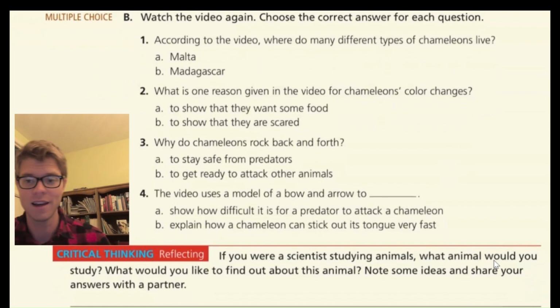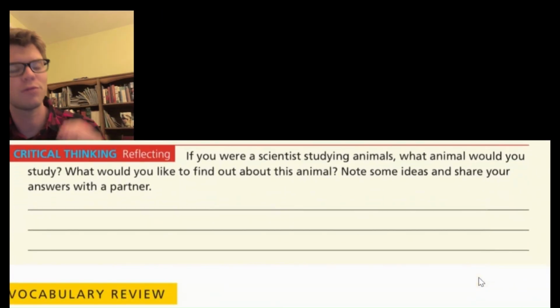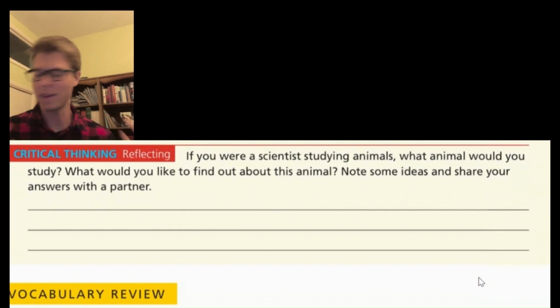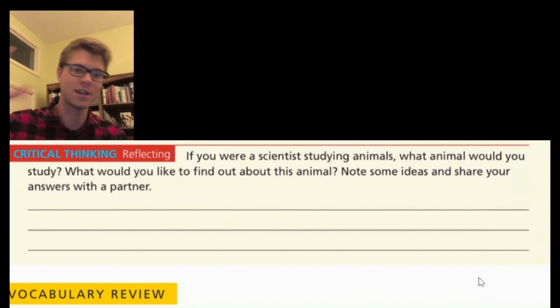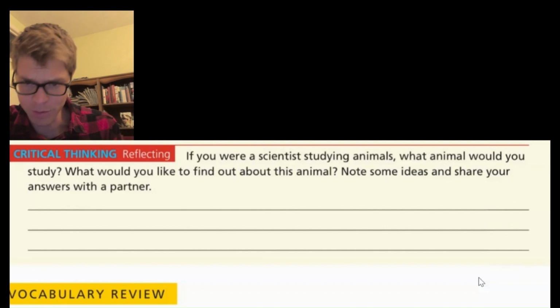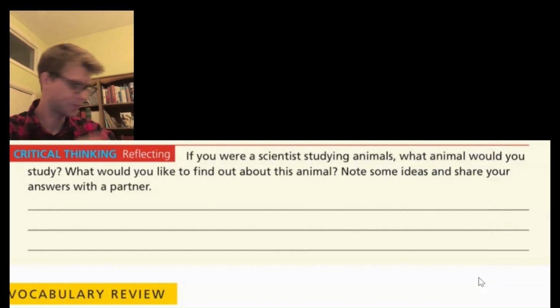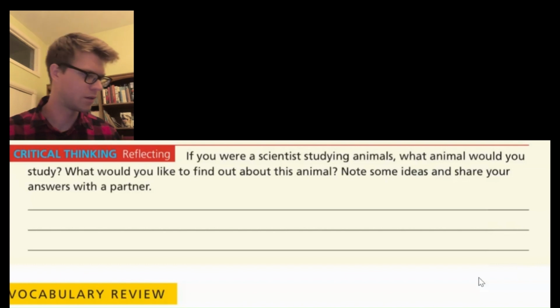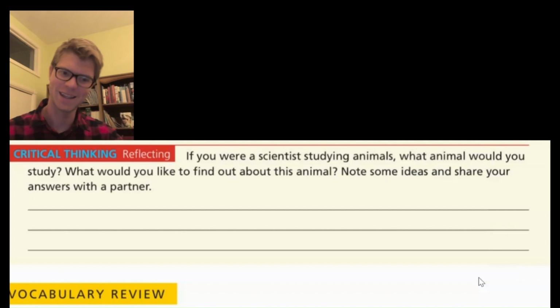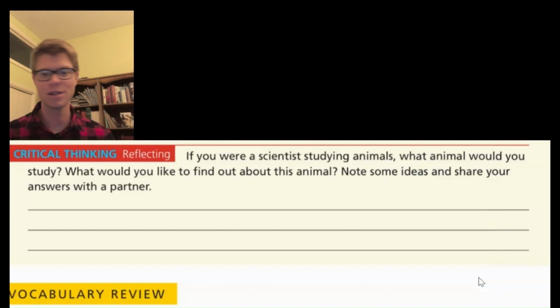Last, we have the critical thinking reflecting question. I do want you to write in your answer. Please think about it. You can even write it on a piece of paper first and then put it in. If you were a scientist studying animals, what animal would you study? What would you like to find out about this animal? Note some ideas and share your answers with a partner. Could be any animal. So my answer, if I was writing this, I would first give my answer. I would use the ape method. I would give my answer, provide some examples or evidence, and then end it nicely, conclude it.